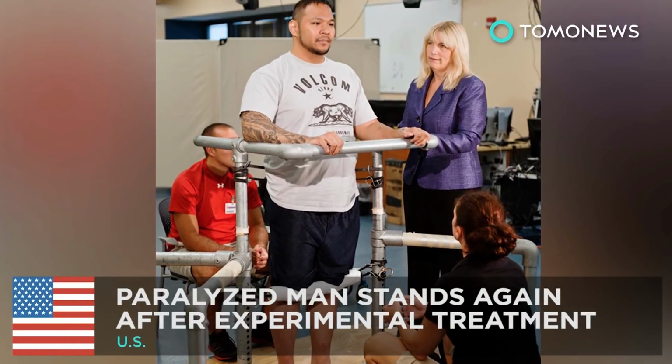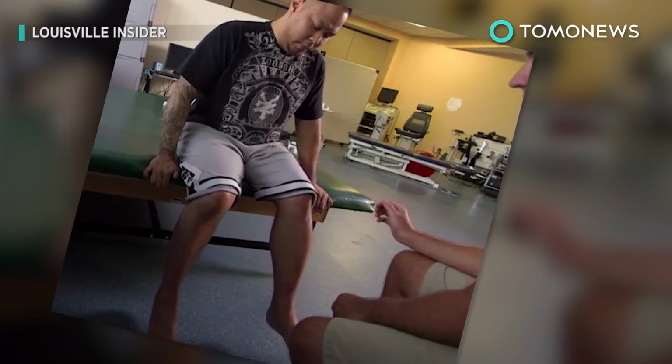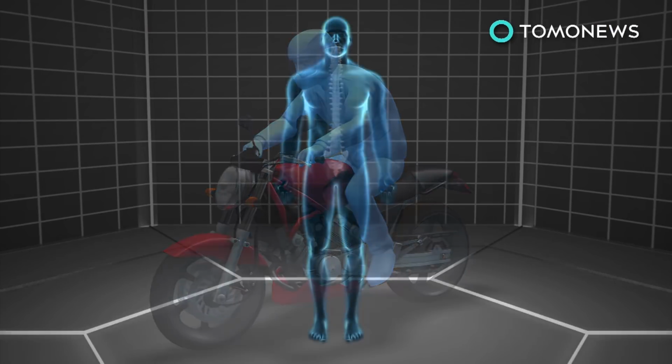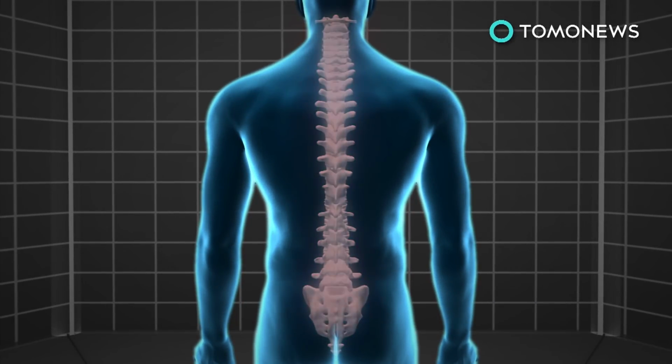Paralyzed man stands again after experimental treatment. A man paralyzed from a bad accident has regained the ability to stand and move his legs after receiving an experimental epidural treatment. Andrew Meas was paralyzed from the chest down after his spine was broken at the 6th and 7th cervical vertebrae in a motorcycle accident nearly 10 years ago.